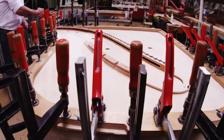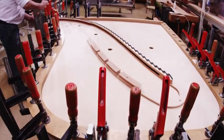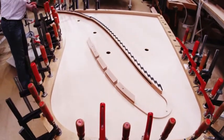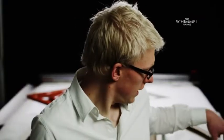The soundboard functions like a type of membrane and stimulates sound waves in the air. The tension in the soundboard plays a vital role in sound production. The tension inherent in the board acts as a storage unit for the energy, which is subsequently released from the board, thereby producing an inimitable tone.